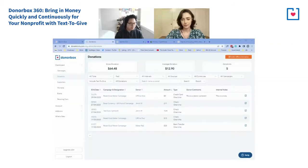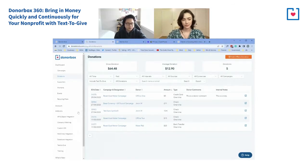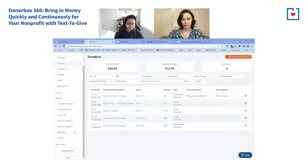So we're gonna do a demonstration of Text-to-Give from both the supporters' perspective and organizations'. It's a bit tricky to try and share screen from a mobile device, so we'll be using an online messaging app to simulate a text message from a smartphone. The first thing I'll demonstrate is how we activate Text-to-Give for your organization. You log into Donorbox and then navigate to the add-on section on the left sidebar, and then scroll down and click on Text-to-Give.